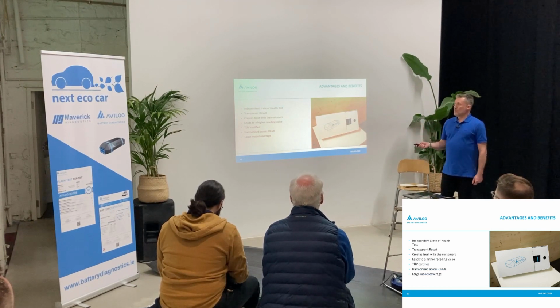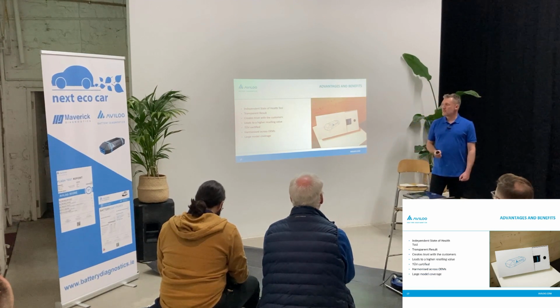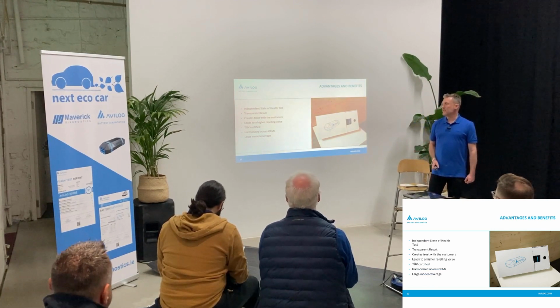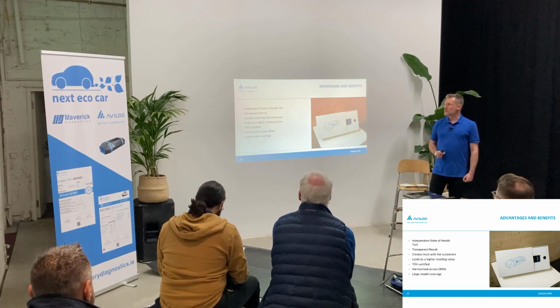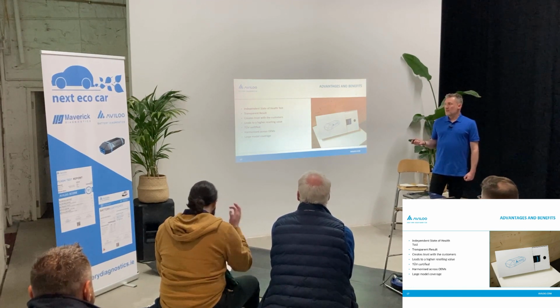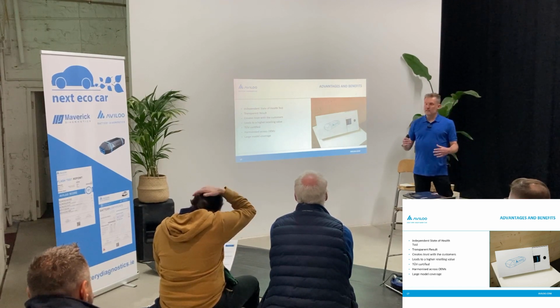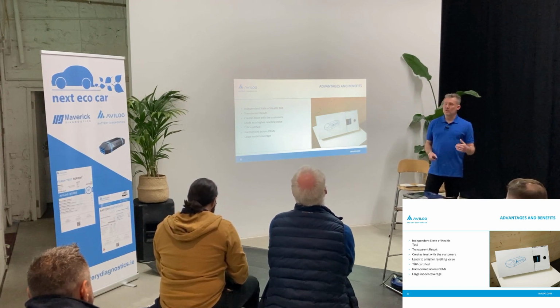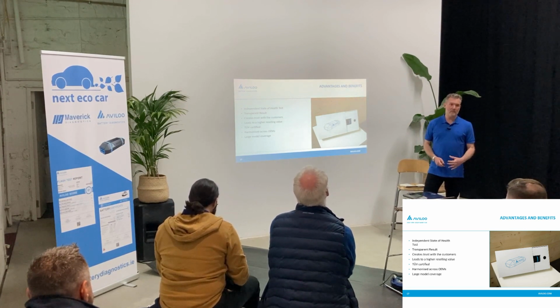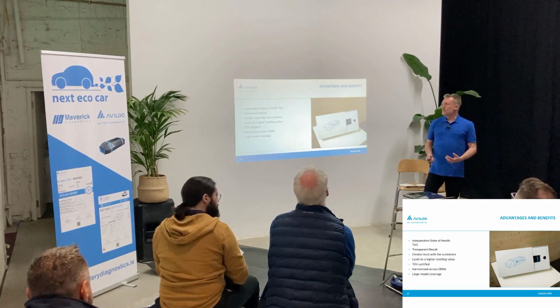So just to summarise, it's giving you an independent test. It's not what the manufacturer is telling you is the true state of health of the battery. Transparent results create trust for the customer. There's huge coverage of models. Obviously, new EVs are being released all the time, but AVILOO are adding more vehicles all the time. So as vehicles come out, they'll be added to the database.